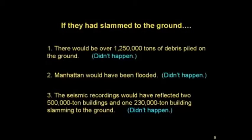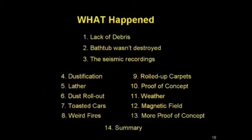That didn't happen. And if they'd slammed to the ground, the seismic readings would have recorded 2 500,000-ton buildings slamming to the ground, plus a 230,000-ton building slamming to the ground. And that didn't happen. So we first are going to determine what happened by looking at these 3 main areas, and then there's a whole host of other areas we'll look at as well.